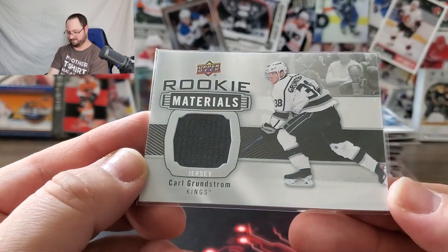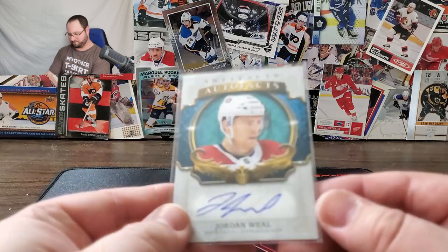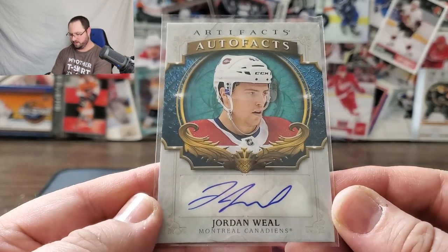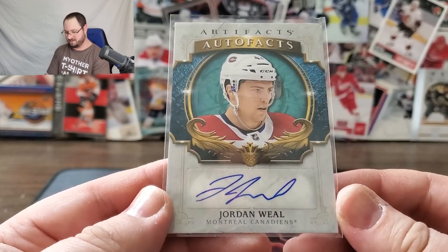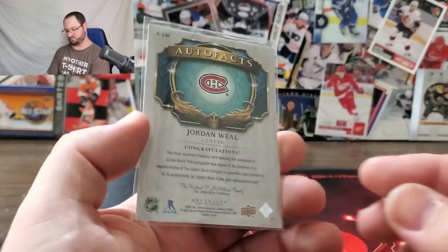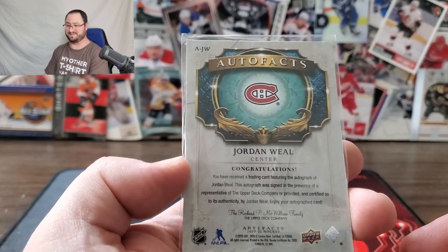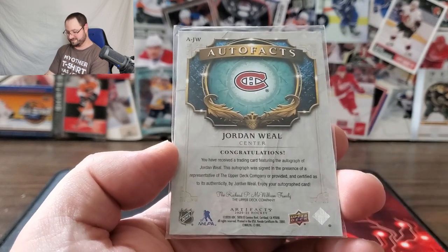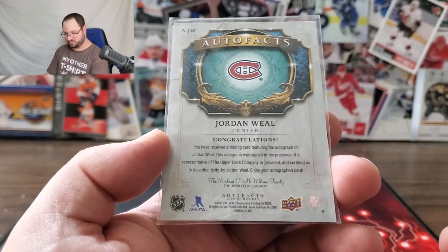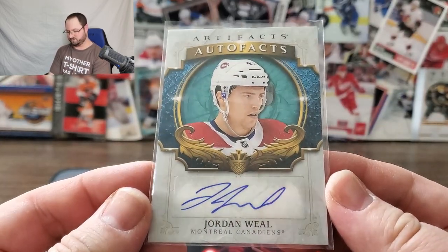There we have it. You know the drill. And this is how it's going down today. The runner-up is this wonderful auto fax Jordan Wheel card. I think they did an amazing job with this design. There have been some designs in previous years. That's the most I'm going to say about them, but this, they did an extremely great job. 2020-21 Artifacts, beautiful, beautiful design.